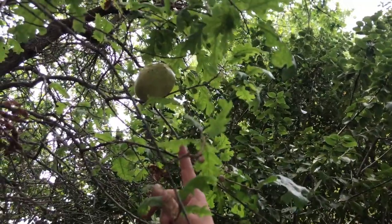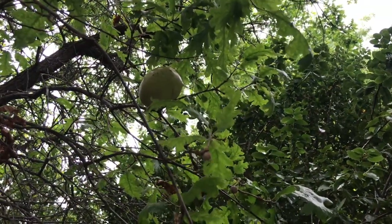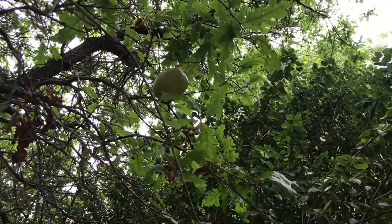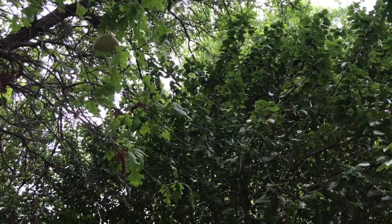So this is called a gall. It's spelled G-A-L-L. This happens when a wasp comes and stings the tree, and then this grows and it lays its eggs inside. So this is like a little nursery for baby wasps. And then afterwards they eat their way out when they're ready to join the rest of the world. And then if you ever see one of those on the ground, they're brown and you can see the little holes where the wasp babies came out.